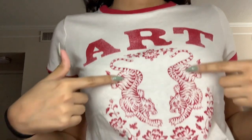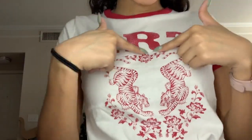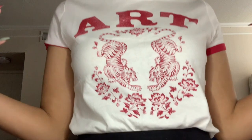So I've got this cute t-shirt that has art on it and it shows two tigers and some flowers, and I think it's super cute. And then I just have a black skater skirt on underneath. I don't plan on leaving the house today, so I don't have any shoes or anything else. My outfit's pretty basic, but I thought the shirt's really cute and it's red, so I can play with some color, because usually I don't use crazy colors in my normal day-to-day makeup, which is usually just eyeliner and mascara.